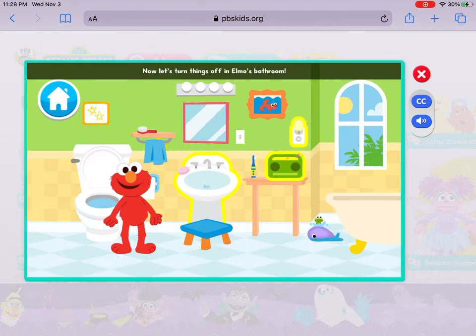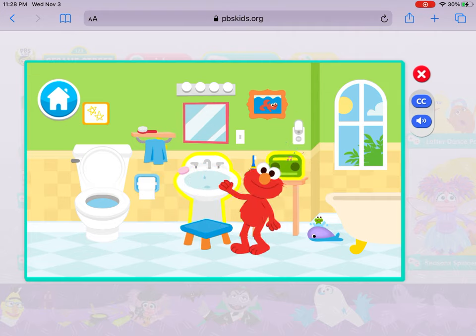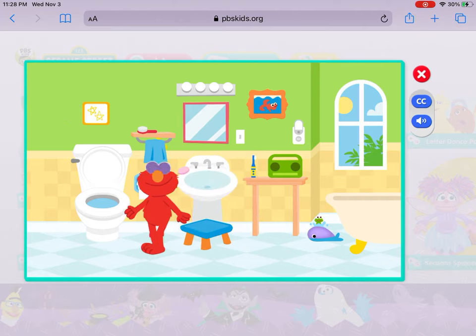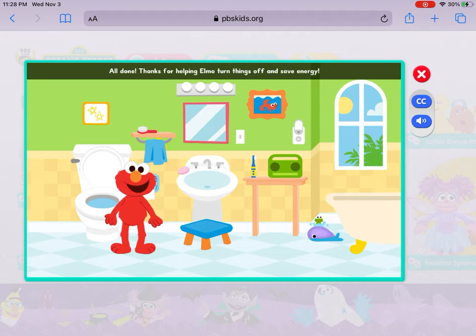Now, let's turn things off in Elmo's bathroom. Come on, let's turn things off. No more drips here. All done. Thanks for helping Elmo turn things off and save energy.